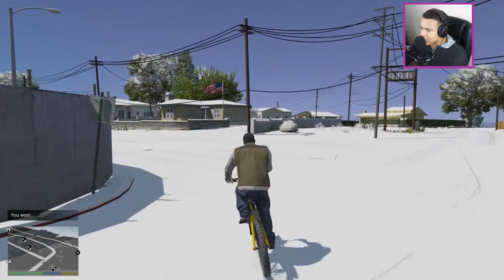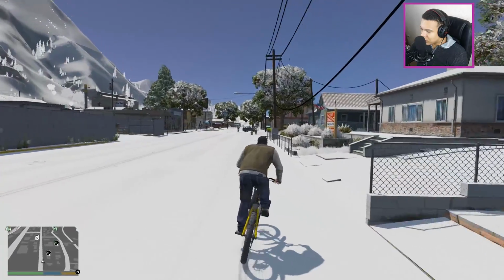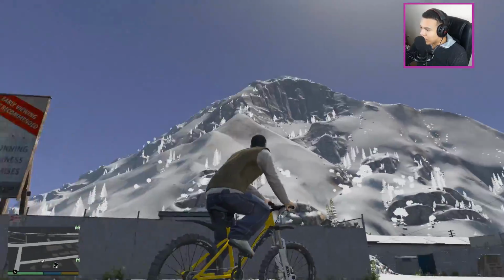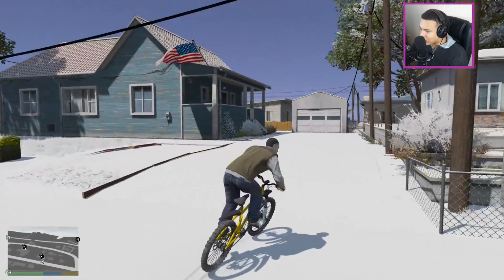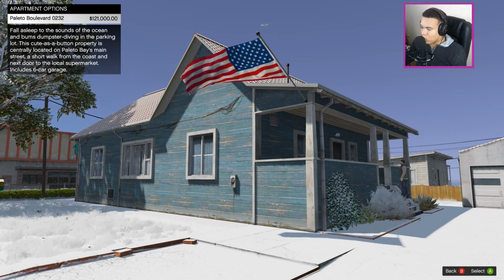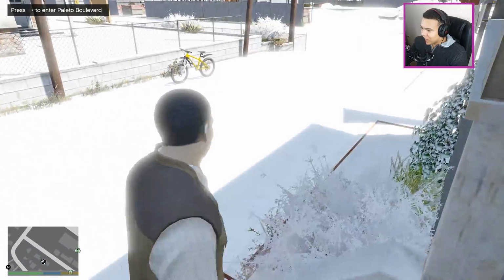So let's come here and let's check out how much this is gonna cost here. Hopefully it's gonna be a little bit cheaper. This was Franklin's house, remember, guys? Wow, look at the mountains over there when it's snowing, guys. Pretty nice. How much did this house cost here? Let's check it out. Oh, $121,000. Not bad, but still, I don't have enough money, guys.